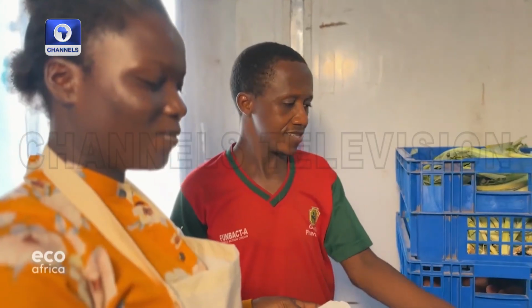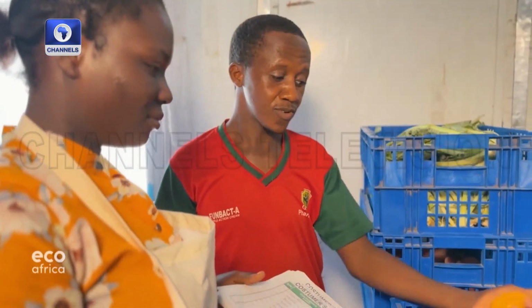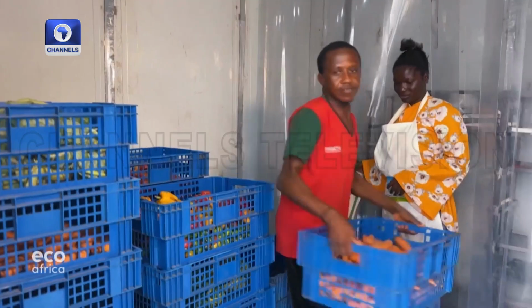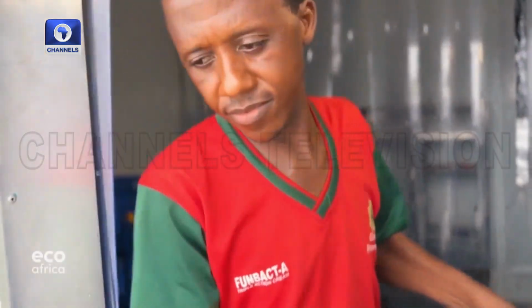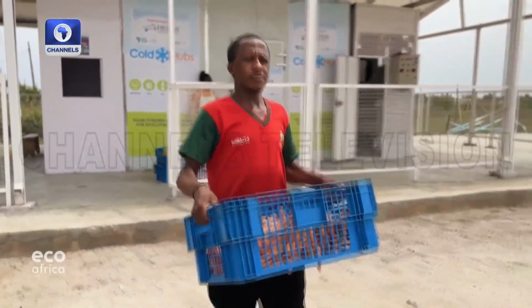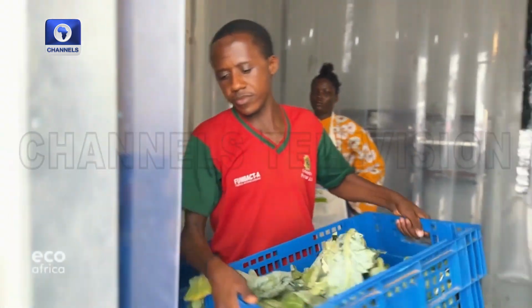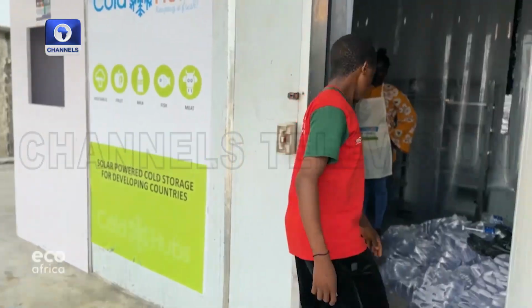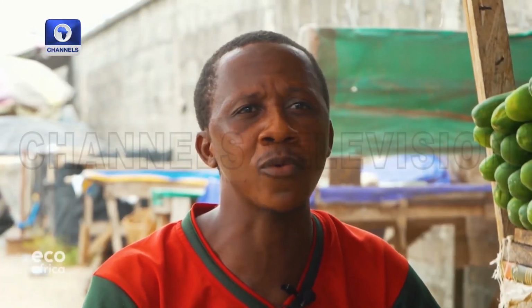Customers like trader Kabiru Musa pay the equivalent of 25 euro cents per day for a stored crate of vegetables. To him, it's worth it. Now he can charge higher prices for his produce because it stays fresher for much longer. Before, we used to buy in small quantities, just enough to ensure we would sell out the same day. But now that we have the cold room, we can buy in bulk and store them without any problems. At any time, we can meet our customers' needs by simply fetching what they ask for from the cold room instead of asking them to come back the next day.